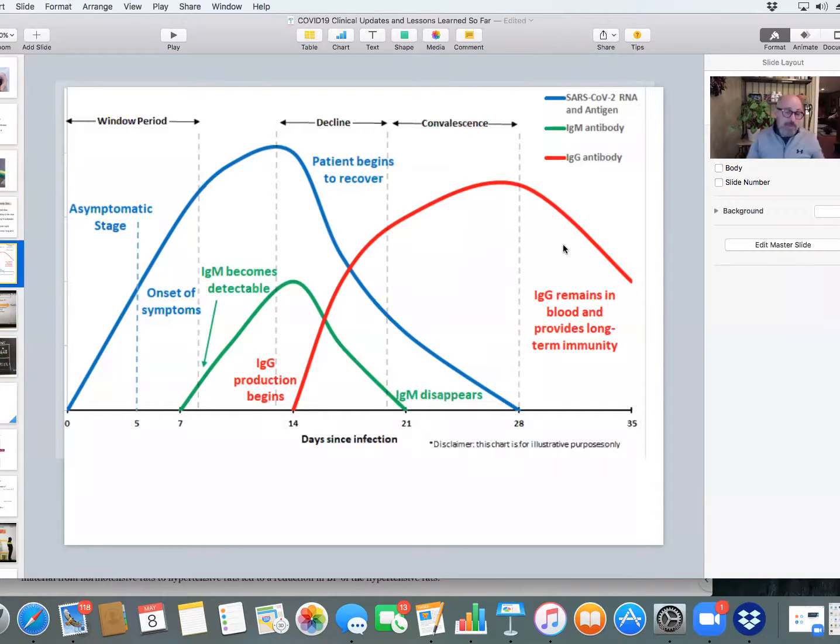So again, because it's a new virus, nobody really knows what's going to go on with the IgG and how long the immunity lasts. But if it does follow the same trajectory as the SARS-CoV-1 back in 2002 and 2003, it should last quite a while, because that one is lasting about 15 to 17 years. So if you need more information on the antibodies, you can go back and re-review the webinar that we did specifically on antibody testing, okay?